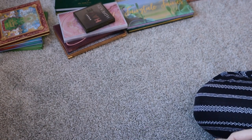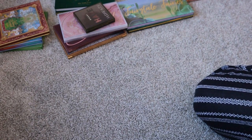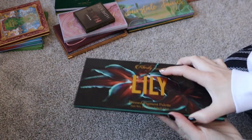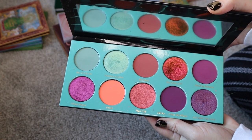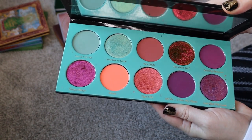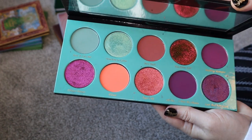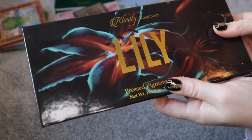So these are the Pat McGrath palettes that I currently own. I used to have every single mothership, but I decluttered all but those three. Let's see. I got this one from Clarity, the Lily palette. I am going to be decluttering it. It's just so fragile, and it's not the best performing palette. It's absolutely beautiful. I'm too scared it's going to break on me, so I just want to give it away because I never reach for it because I have to be so careful with it.